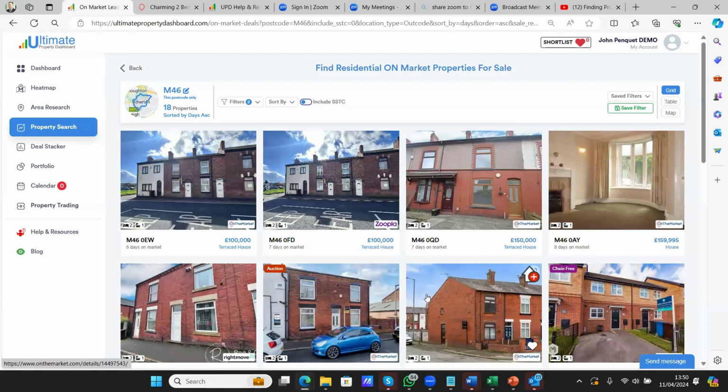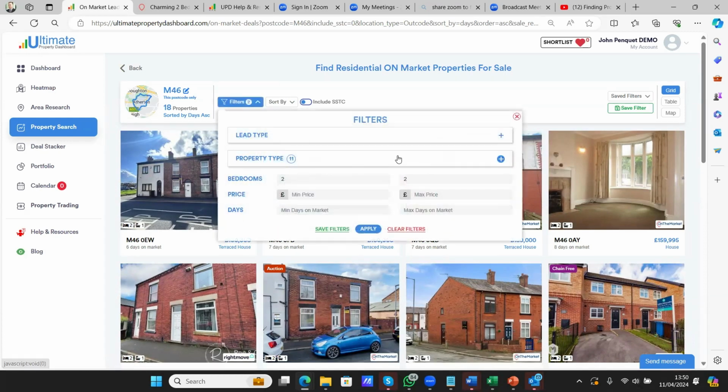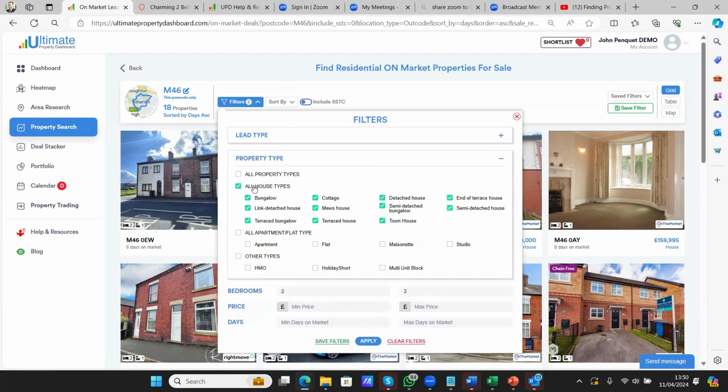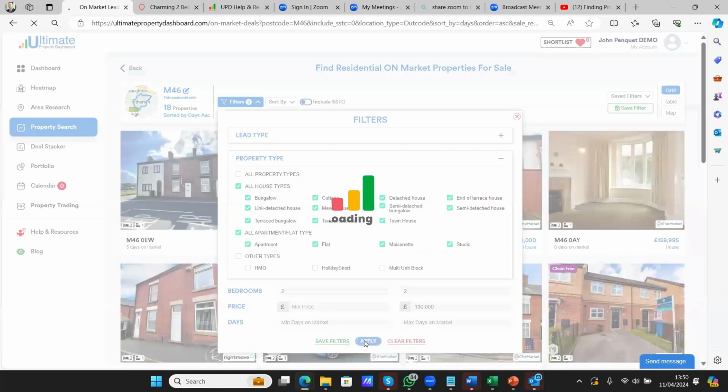Now, if you like that search, maybe you only want to have houses, so we can go to filters and select the lead type that we're after. So the property type we're after, and you see it's just defaulted to houses. Now you might say, oh, I'll look for flats as well. Why not? So we'll pull flats in as well. And we'll put a budget in. We don't want to be spending more than 120. We don't want any properties listed for more than 130,000. All right. So we don't want to go for the top end of the market. And we can click on apply.